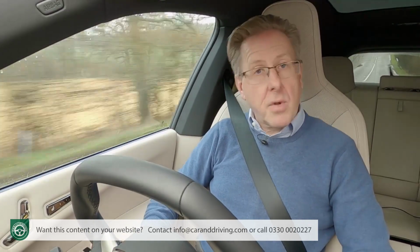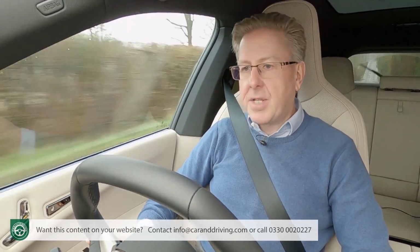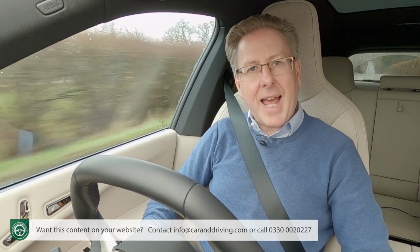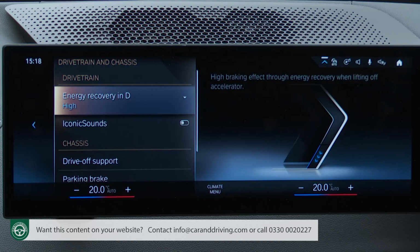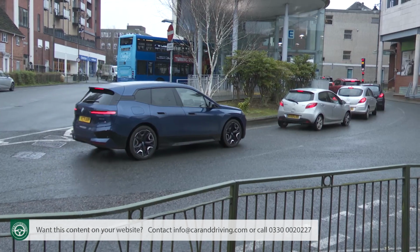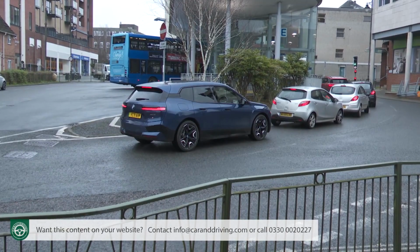Fortunately, that's not difficult if you follow the advice in the handbook and keep this set up in its automatic adaptive mode, where cameras, sensors and data from the navigation system are all used for optimum regeneration harvesting, autonomously altering the level of brake recuperation according to road conditions. For example, if there's a stop sign ahead, full recuperation will automatically be engaged.